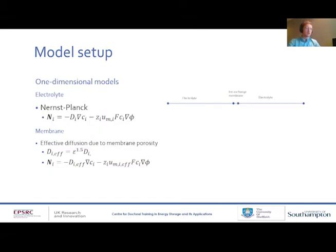So moving on to the model, how do we model this battery? To start with, we just had a one-dimensional model, so a pretty simple domain, where you've got an electrolyte, an ion exchange membrane, and then the electrolyte again. And to model the conductivity within the electrolyte, we just had a single electrolyte domain, but again, just a 1D model. So modeling that conductivity used the Nernst-Planck equation.